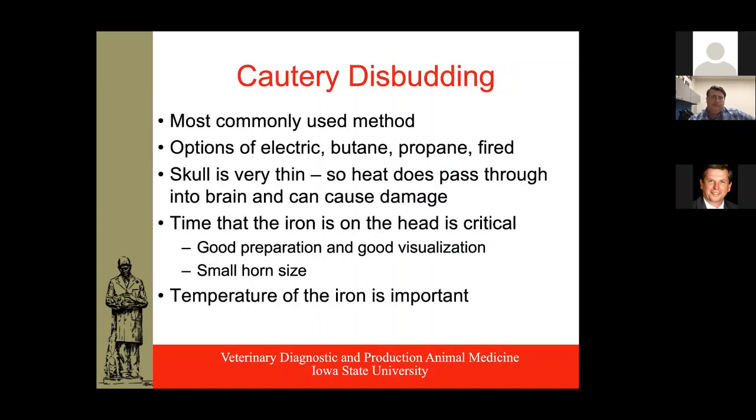So, the mainstay has been the cautery disbudding, certainly the most commonly used. As I said, we have a couple of options of different types of disbudding irons. The most commonly used here in the US, at least, is an electric-based one. You can also buy butane and propane ones. Those tend to be used a little bit more in cow dairies than in goat dairies, but some of our larger goat dairies are using those. And then I have the fired here. This would be the old-fashioned metal irons that you put in hot coals and use. Very few people use those today, but you will still occasionally find them on some farms.